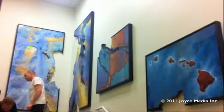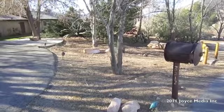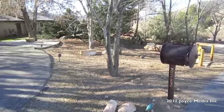Abstract Topophilia started here in a small rural mountain village in California. Ben Joyce came to be here. This is where his art started. It's a long way from here to Google Maps.